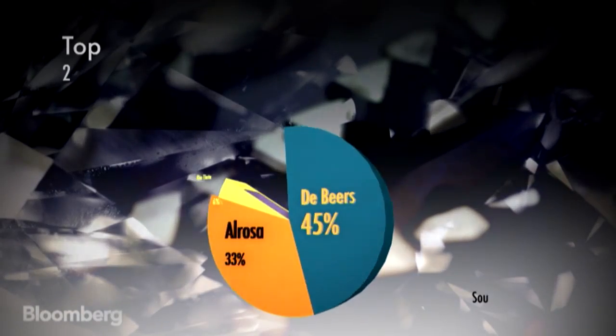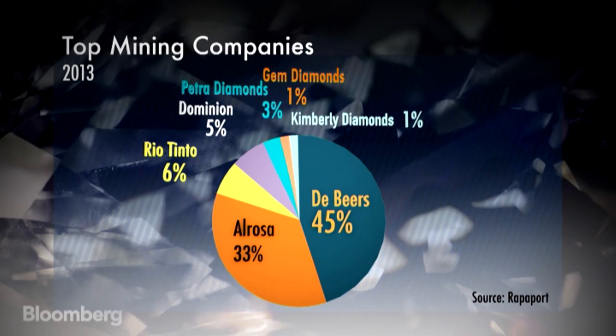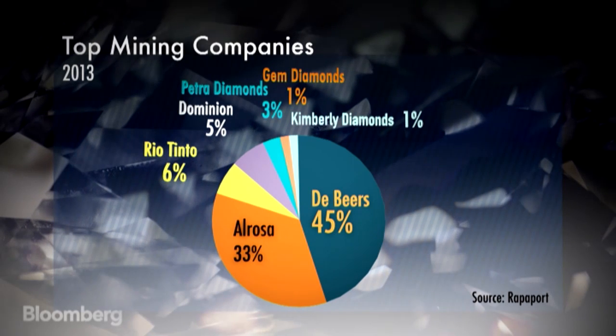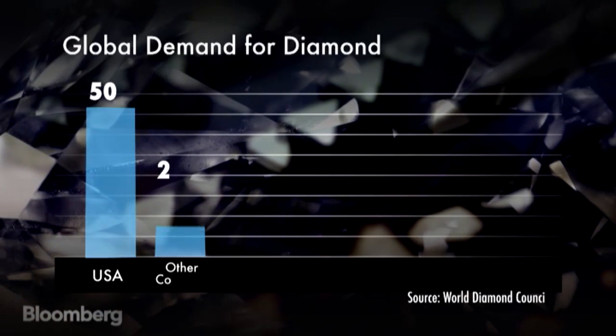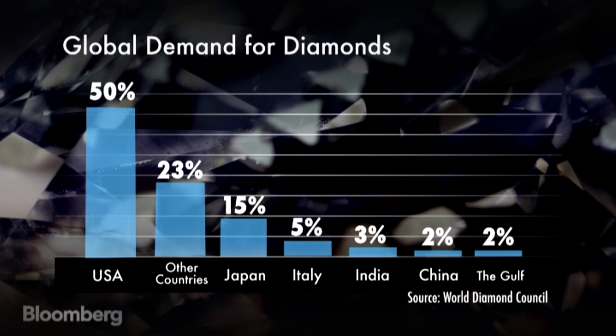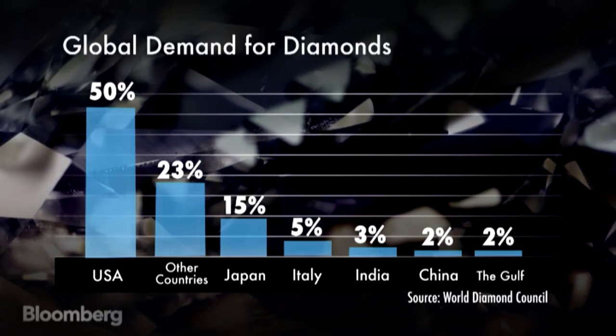And we take a look at the broad supply. You had De Beers saying that this year we can produce as much as 32 million carats of diamonds. Is there enough demand for that kind of supply? Yes. Where does it mostly come from? America takes 40% of the market. It's worth billions of dollars. You're talking about the bridal industry, retailers, the top houses in the world. There's always a demand for diamond jewelry.